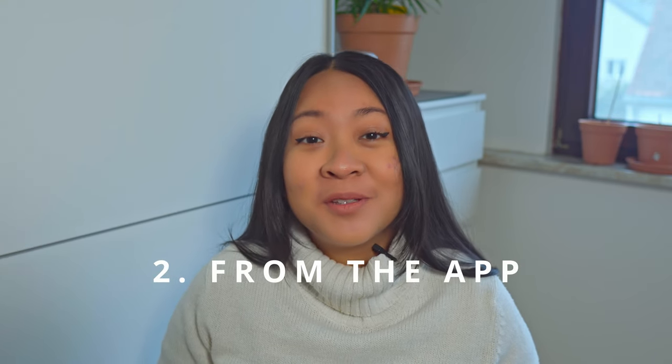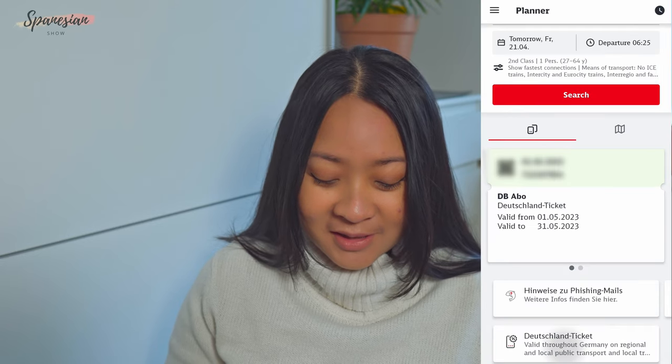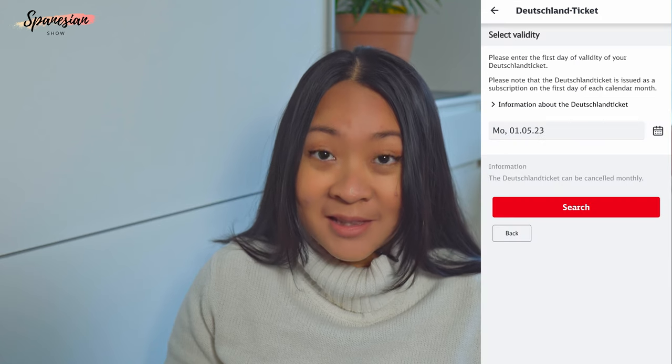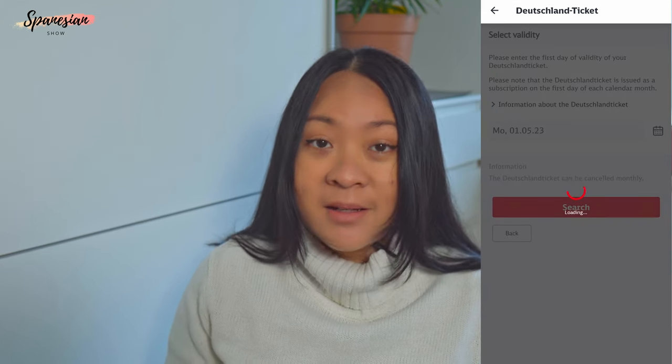Second, I also want to show you how to buy the ticket directly from the app. First, of course, you need to download the app from Google Play or the Apple Store, and then you log in to the app. And then you can scroll down until here. It's written Deutschland-ticket. And then you choose the date. Let's say it's for May 2023. And then search, the same as with the website.